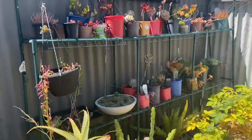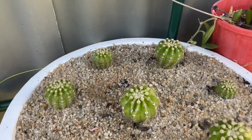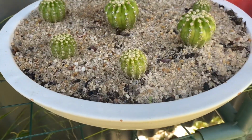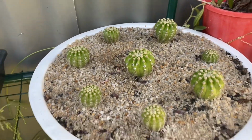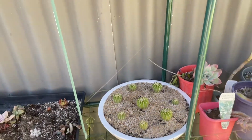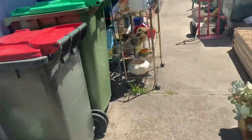Oh, the cactuses are putting on some weight. Look at them, they're great. I got them off my other cactus, Echinopsis Jolly Blossom. So I repotted them up into there, and they're going great. Alright, so what else have we got?